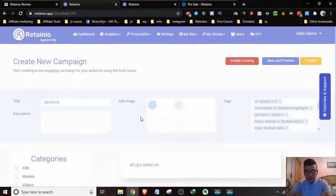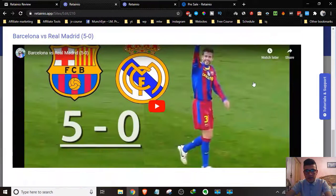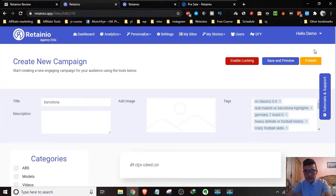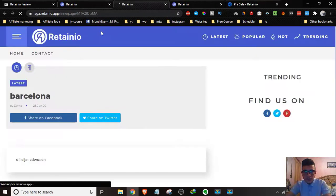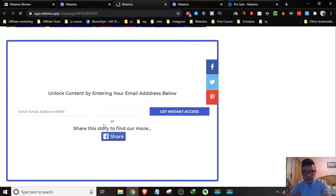Now I can preview the content, save and preview. As you can see, this is the content right here. This should be locked. Let me just click on publish. And then here we go, we have the link right here. I'm just gonna visit the article. As you can see, the video is locked. This is really cool. Most other website builders don't allow you to do this.